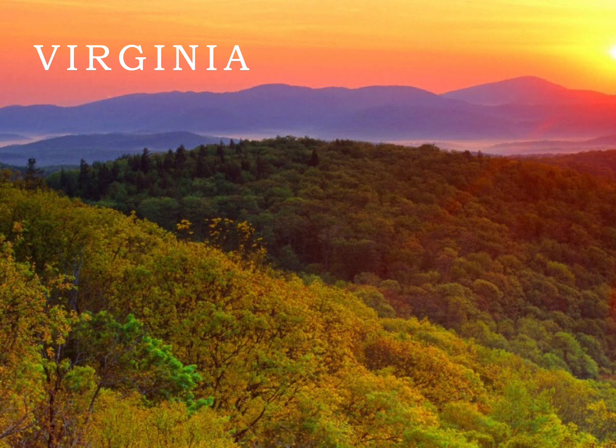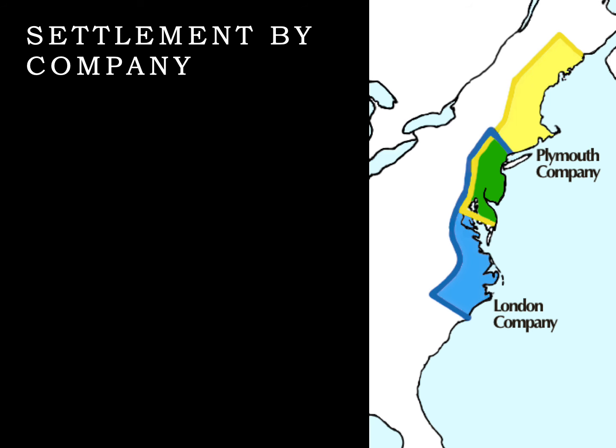So first, we must talk about Virginia. Isn't it absolutely stunningly beautiful? The way Virginia was settled was by companies. Back during this colonial period, governments could start colonies, but there were also these huge companies that had almost as much power as governments. And they had the ability and authority to go out and start colonies as well.